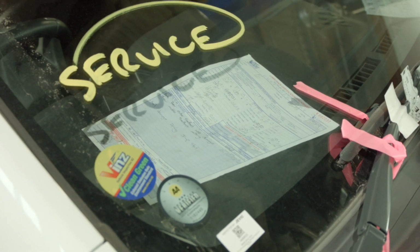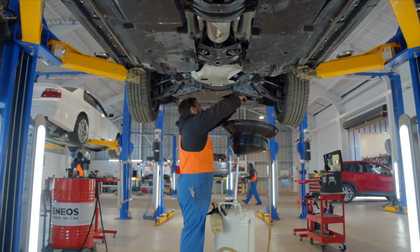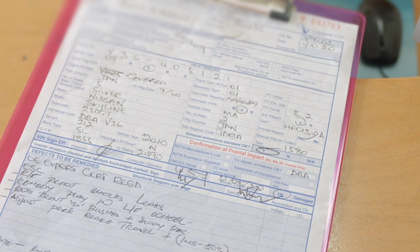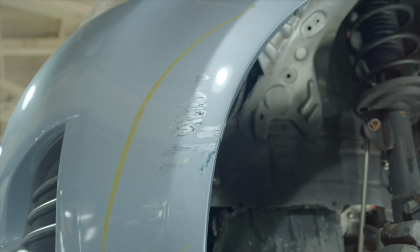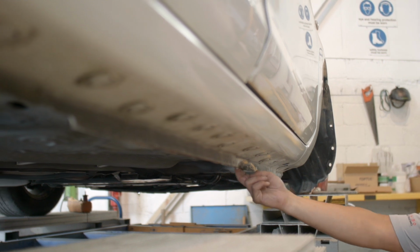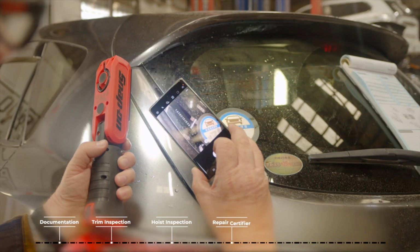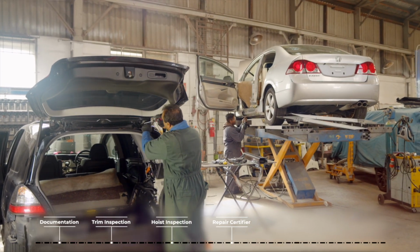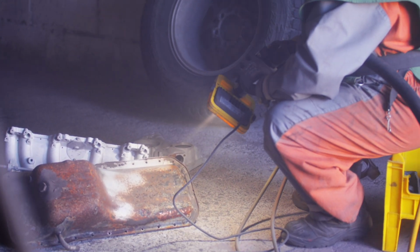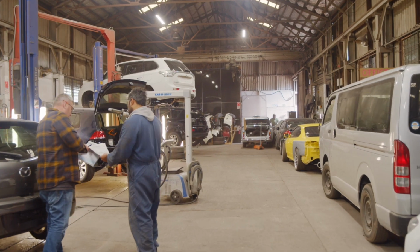If remedial work is required to complete the compliance process, you will be presented with a fail sheet and a quote to have this work done. If your vehicle has ever been in an accident, has structural damage or rust, this must be inspected by an independent NZTA certifier. Repair certifiers are completely independent of the compliance workshop, but we can arrange this on your behalf.